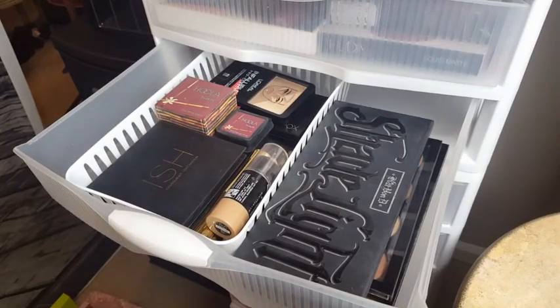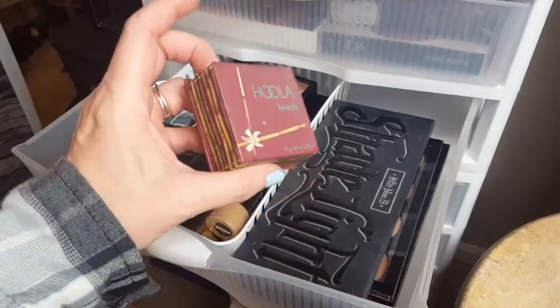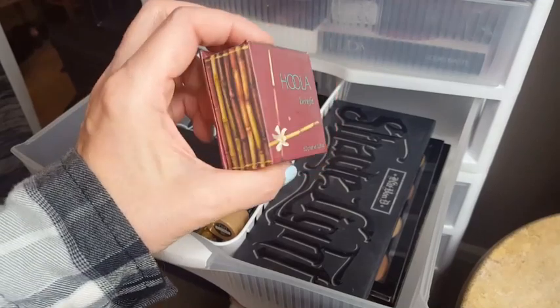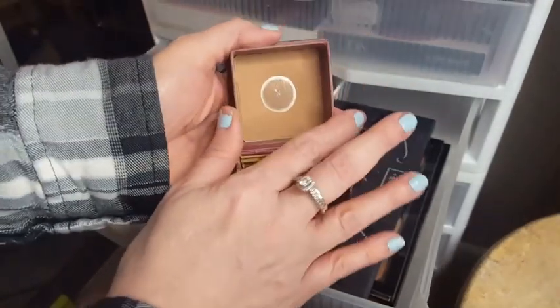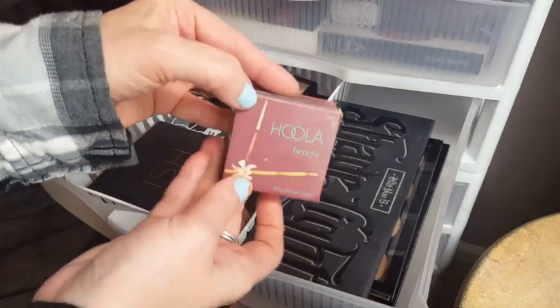Okay, guys, contour this week. We're just going to contour with the Benefit Hoola, because this is an all-time classic, and I know this one's going to look good. It's one of my favorite contours, and you can see that I've totally hit pan on this. So we're going to pull this one for a contour this week.